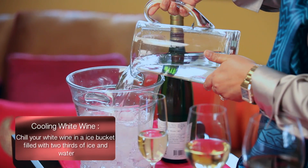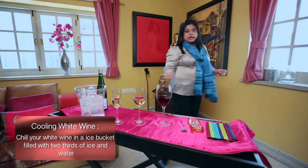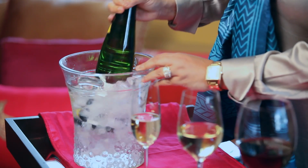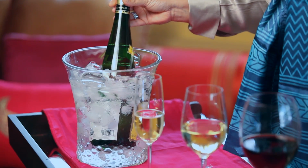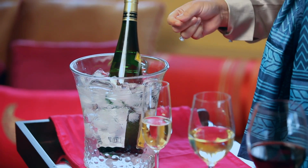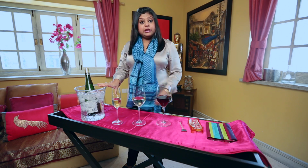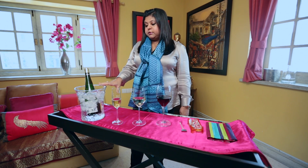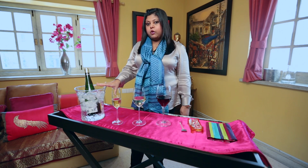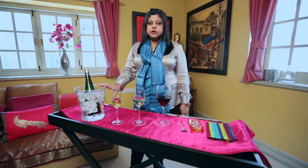This does two things. One, it actually makes it easier to put the bottle in. And more importantly, it also acts as a conductor to take the heat out of the bottle and melt the ice, which actually then ends up cooling your bottle of wine faster. So you won't believe this, but if you actually chill down a bottle of wine like this in an ice bucket, it'll chill it down in less than 7 minutes, and you will be ready to serve your wine.